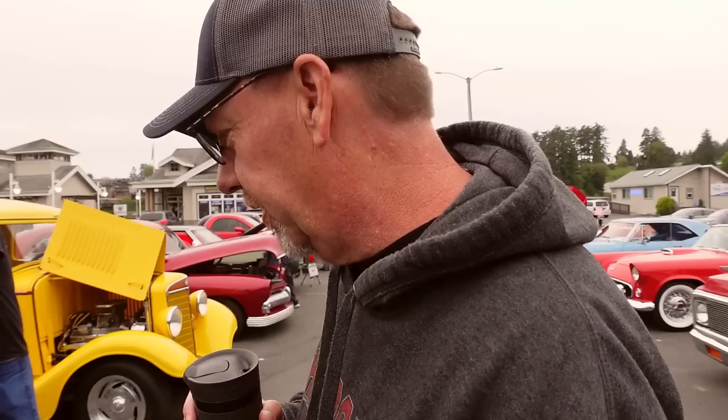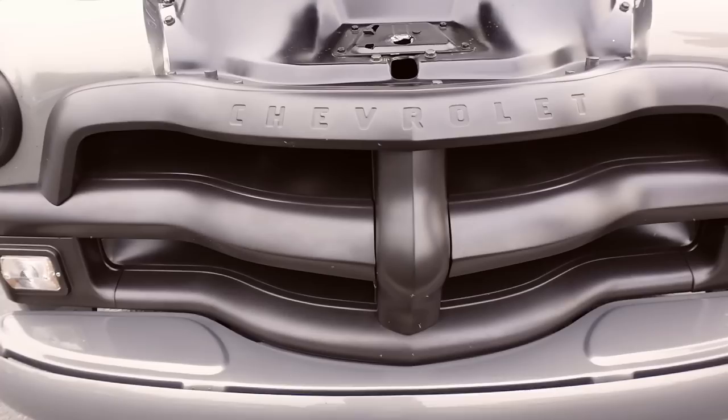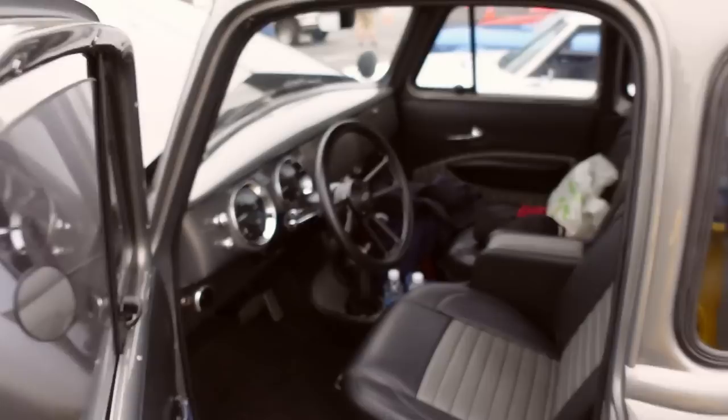It looks like you've completely custom modded it. Yeah, there's a lot of cussing. A lot of mistakes that you pick. Everything that's black on it is not paint, it's Cerakote. We hung it up and painted everything black.